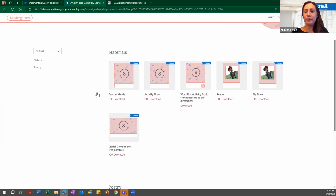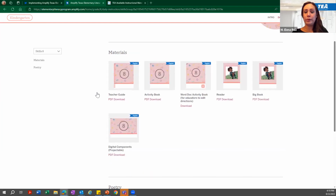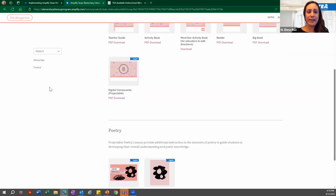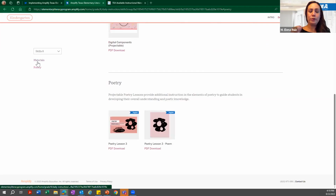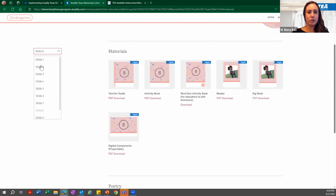So you have a few options of your readers, like you have the PDF to download, and then you have a big book, also a PDF to download. You also have a menu below skills under 8, where you can easily switch to a different unit, and then you will find the subsections too, as the materials or poetry here.